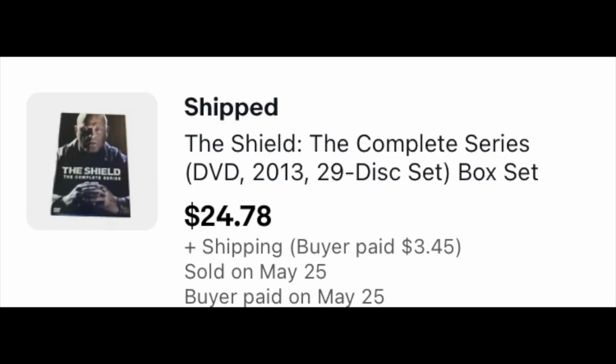And then we've got another media. This is The Shield, from the same place where I picked up all those T-shirts. The guy had some movies that I sifted through. After I made the deal with the T-shirts, I said, hey, I'm going to keep looking around. And I went in and picked up some media, including this guy. This is The Shield, the complete series, and it sold for $24.78 plus the buyer paid shipping. We paid, I think it was $35 for all of the media.